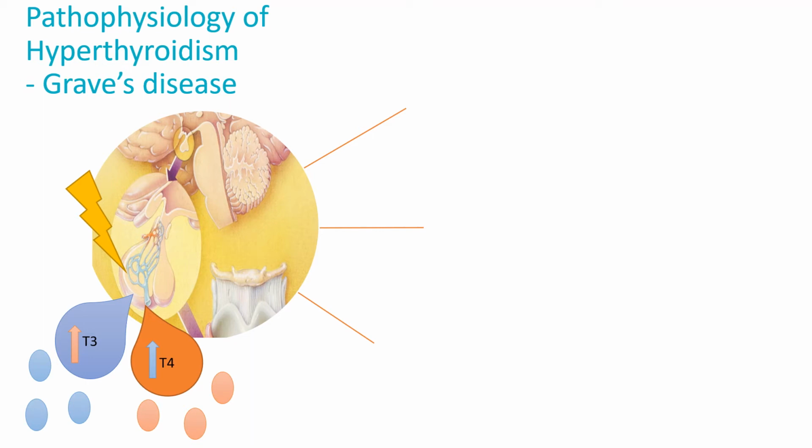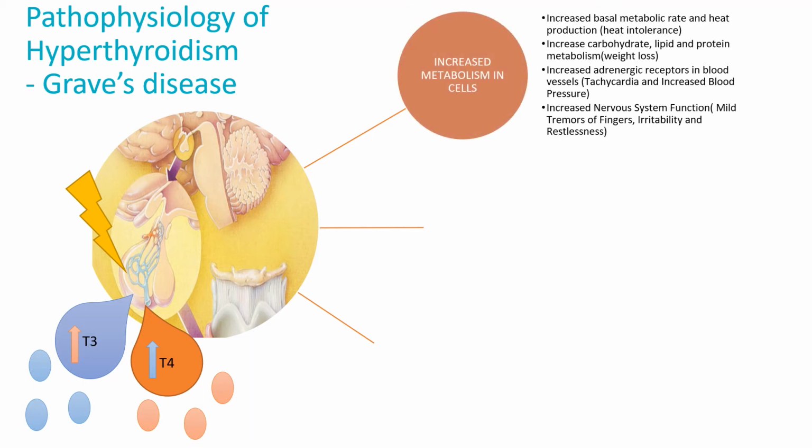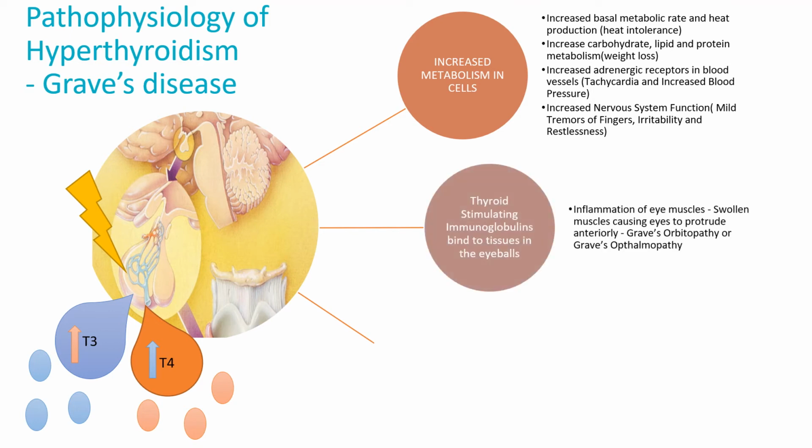First one, increased metabolism in cells, therefore causing heat intolerance, weight loss, tachycardia and increased blood pressure, mild tremors of fingers, irritability and restlessness. Second one is the thyroid-stimulating immunoglobulins circulating in the blood will bind to tissues in the eyeballs, causing inflammation of the eye muscles, and this is called Graves' orbitopathy or Graves' ophthalmopathy, the presenting sign of Graves' disease. And the third one is overactive thyroid glands causing the neck to be swollen, and this is called diffuse thyrotoxic goiter.